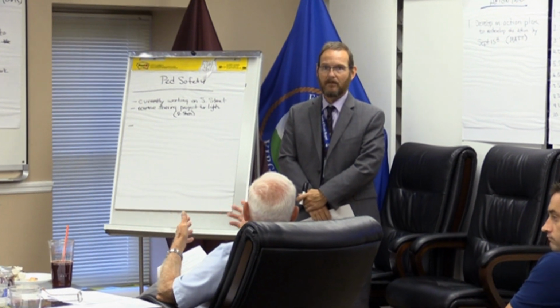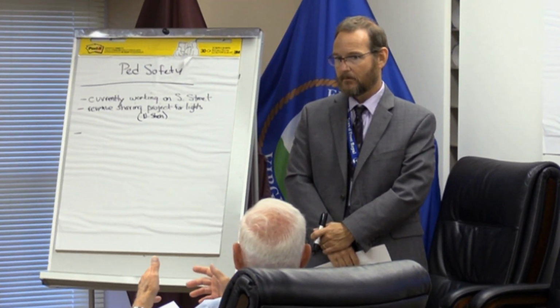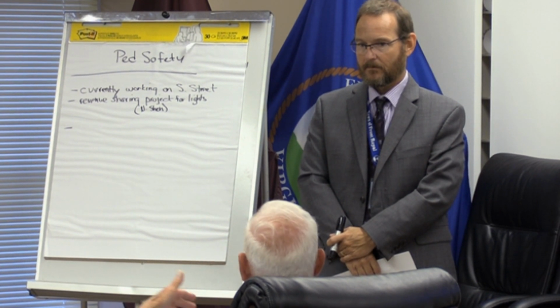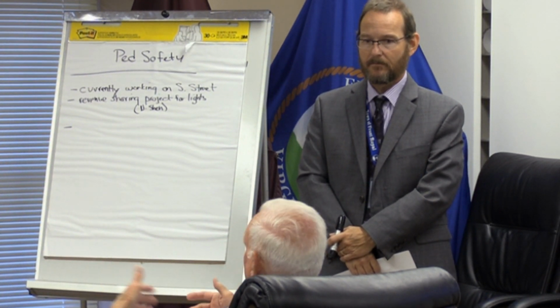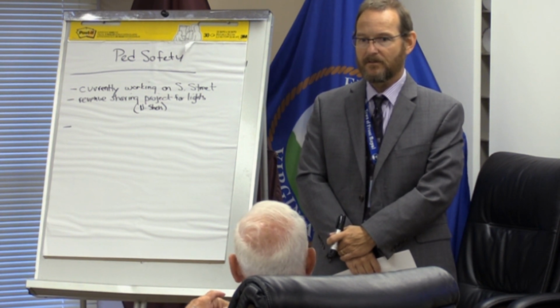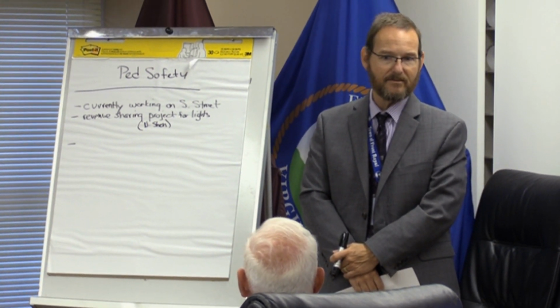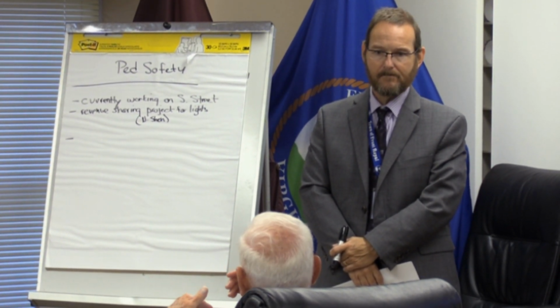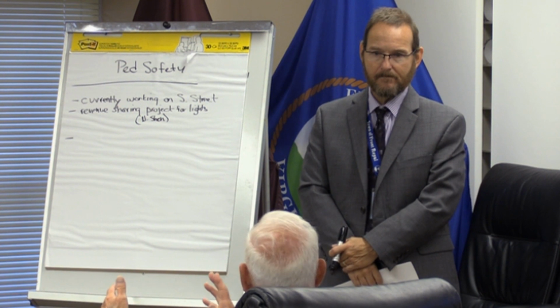Right. So whoever's looking at this project, if it's electrical, then we need to do more conduit. We need to get it in before we overlay. Right. I don't want to see us overlay and then come right back to VDOT. Right, and I fully agree with you, Gene, and I don't think that's going to be an issue. We have electrical on both sides of the street there on North Shenandoah. But if you're talking about some type of pedestrian crossing light, right.